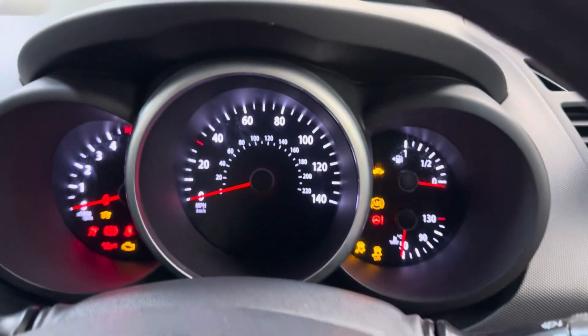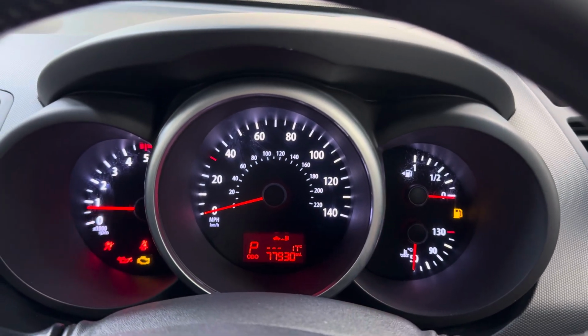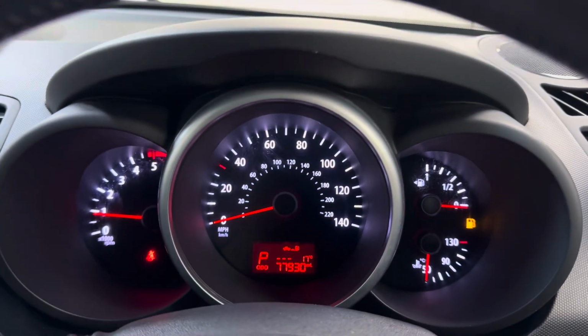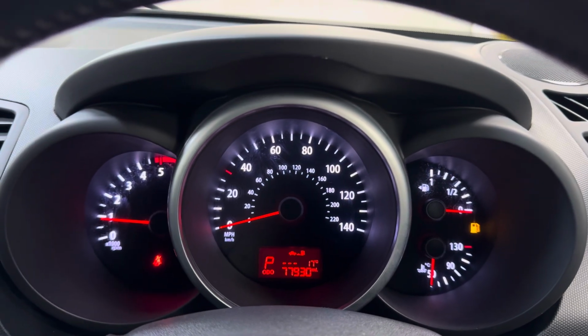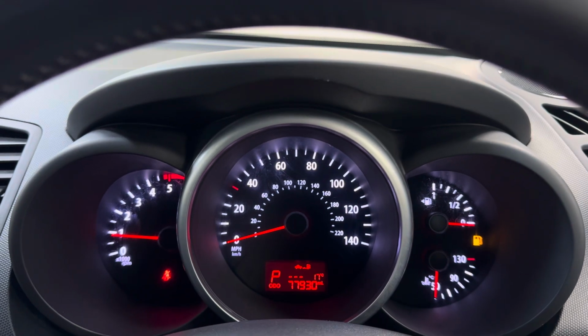But let's just start the car up so you can see there are no warning lights, so there's nothing untoward about the vehicle. First start of the day, the vehicle's not been started prior to this, and as you see there, it does start without fault. Mileage of 77,930.